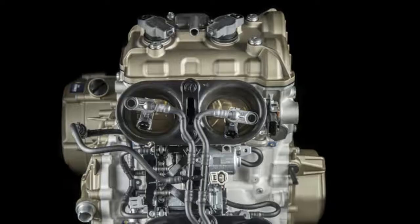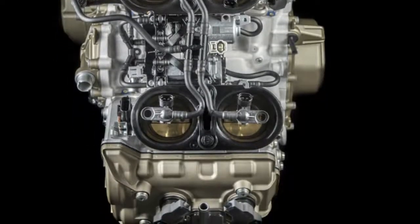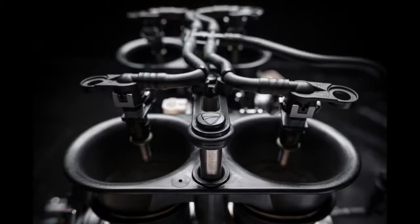The air-fuel mixture is fed into the combustion chamber through 4 individual throttle bodies with variable length intakes. These intakes have a fixed horn on the throttle body and a movable horn that moves along a steel guide operated by an electric motor. Each throttle body has 2 injectors, a sub-butterfly valve injector for low RPM use and an injector above the butterfly valve for high performance needs.